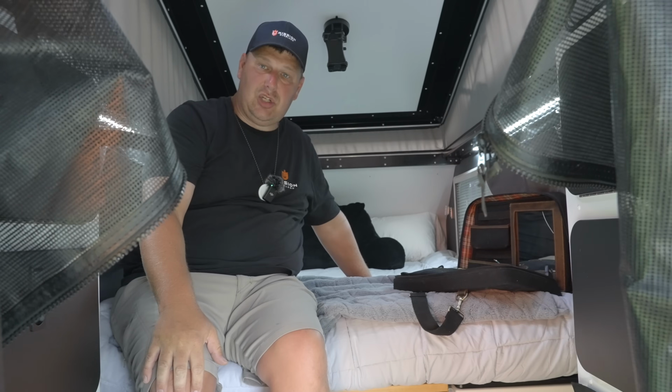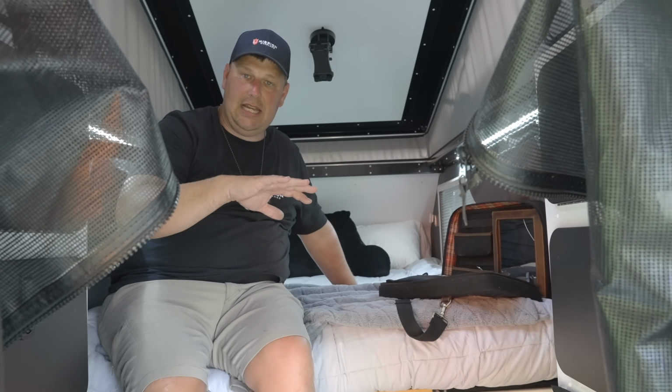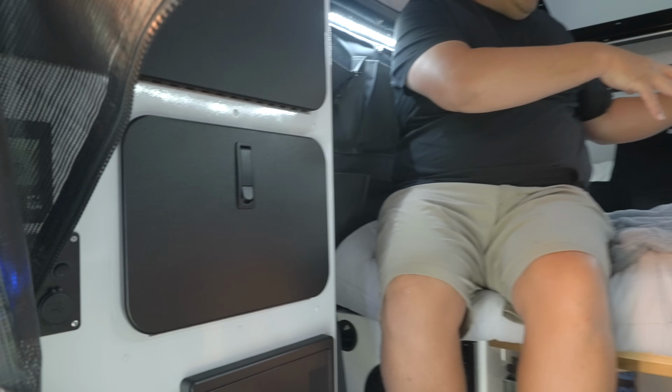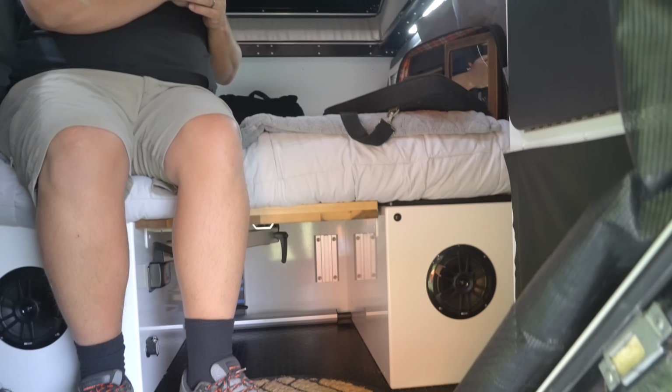This bed is actually a queen bed size. It's 57 inches in width, 80 inches in length. We have some storage cabinets on the inside for all of your gear. Underneath of the dinette space is also a tremendous amount of storage. So this camper has it all.